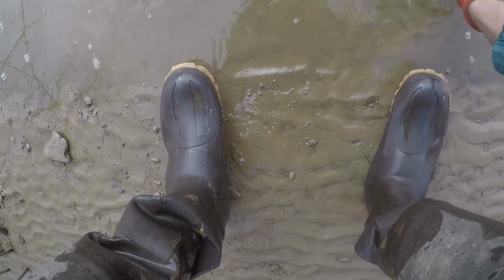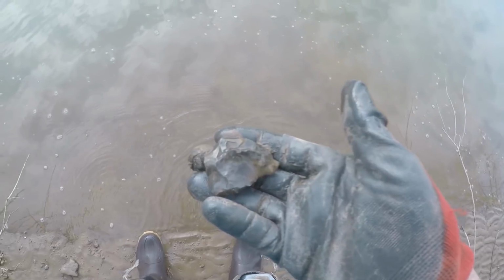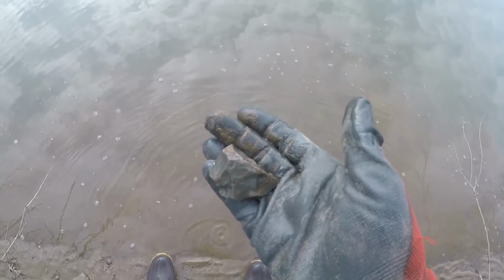It's green chert too. It's like a preform. The material makes this. Look at that green stuff. It's a preform core. It's pretty cool. Working that one down.